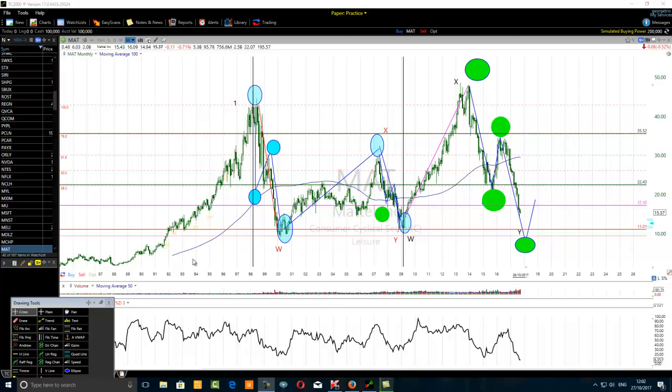It's a corrective wave. So the corrective wave can be confined either in a rectangle, which we call consolidation, or a triangle. But generally, when we are talking about consolidation, we think of horizontal consolidation. But the consolidation can be in the shape of a triangle. So because the WXY is a corrective wave, it can be confined either in a rectangle or a triangle.